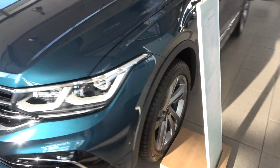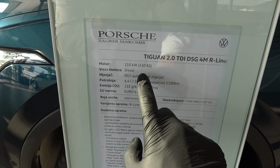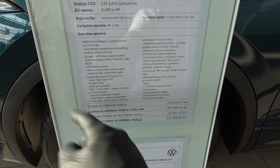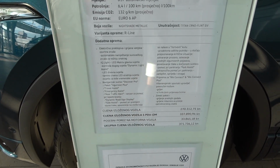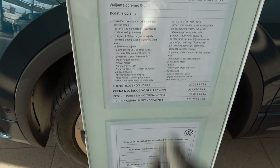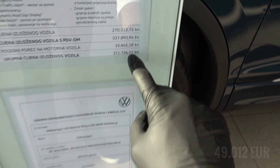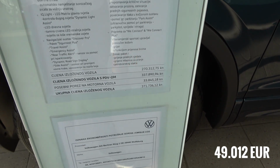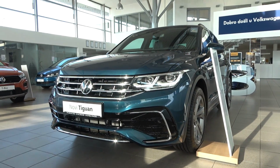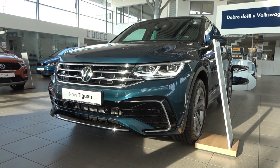And now we can check out the specs of this particular model. So you have a 2-liter TDI 4Motion R-Line, 150 horsepower diesel, DSG 7-speed automatic transmission. These are the extras that you have here, for example, Navigation Discover Pro, which you saw inside. And well, yeah, that's about it. You have also the IQ Matrix LED lights. Total price for this car with all the options is here. I will put the euro amount also on your screen, but the base price for this car is 25,510 euros here in Croatia, and that is for the entry-level petrol with 130 horsepower and the 1.5-liter TSI engine.